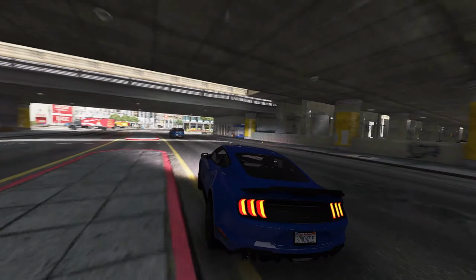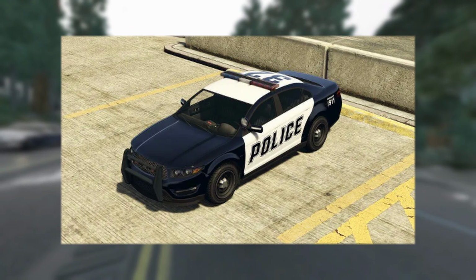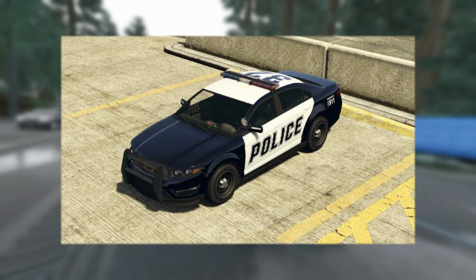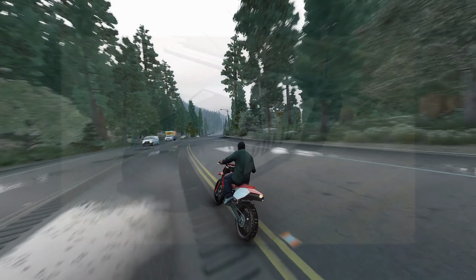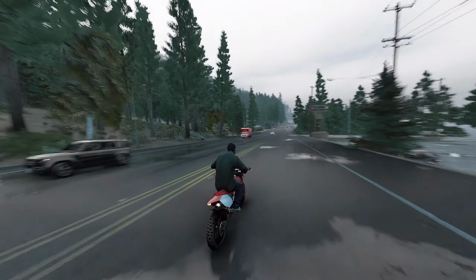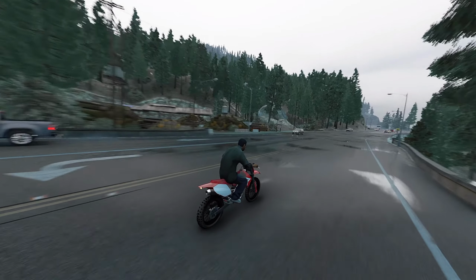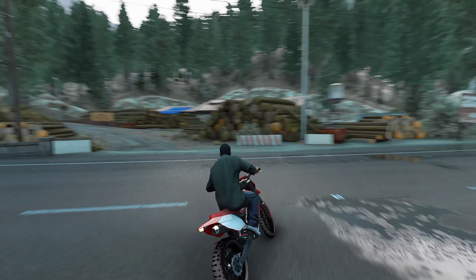Next vehicle is the Vapid Police Cruiser, which is the Police Interceptor, classed as an emergency vehicle. And this has been seen only in Grand Theft Auto 5. Within the Grand Theft Auto leaks, the police car actually comes with a VCPD badge and a Port Gellhorn text on the side of it. And the Vapid Police Cruiser is actually based on the real-life Ford Taurus.